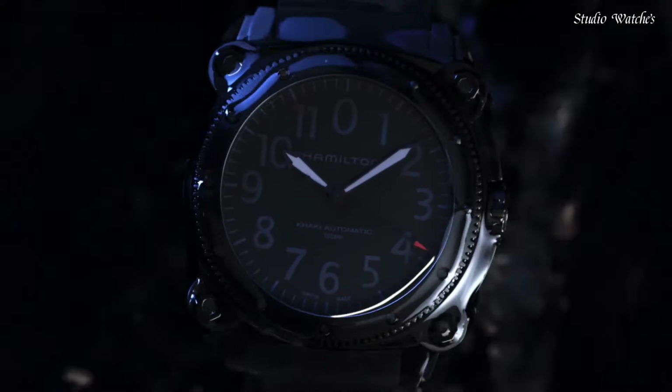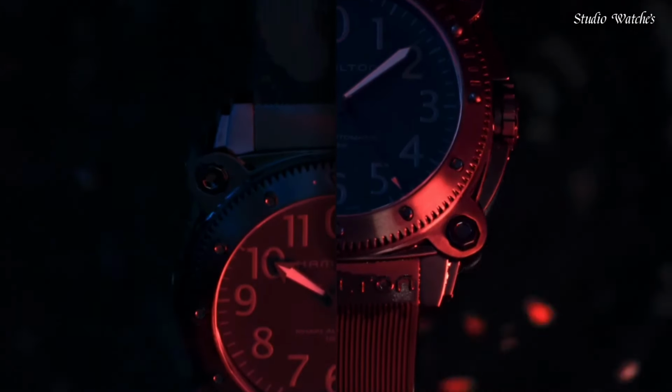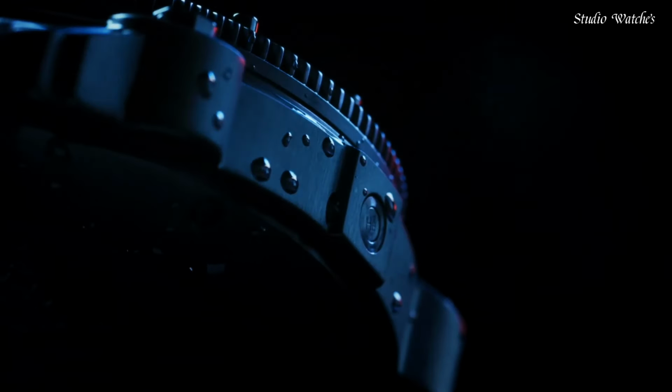Case size, 46mm. Case material, stainless steel. Water resistant, 100m. Movement, automatic.